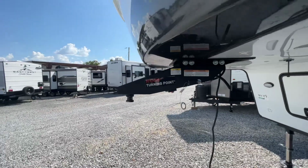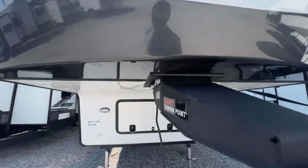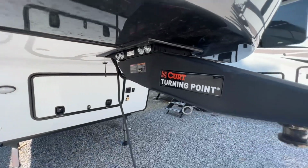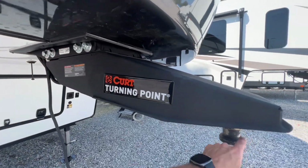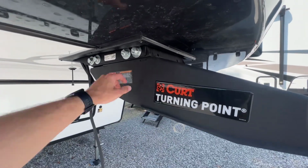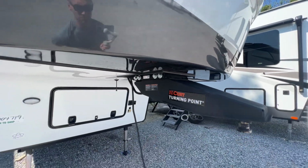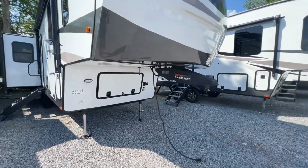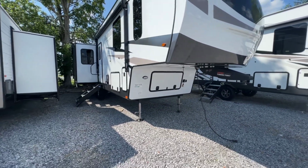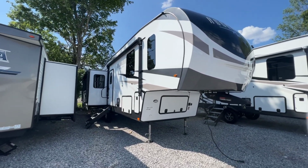And then the turning point pin box by Kurt. If you've got a short bed or you're just concerned about turning radius, in general, you can lock it here using a wedge, which there's usually one on it right there. And then you can unbolt it here, and then you can have it turn there instead of turning at your pin. So that's nice. If you have a short bed truck, you gain some turning radius there. That's standard and factory on all Rockwoods. So I think that covers it.